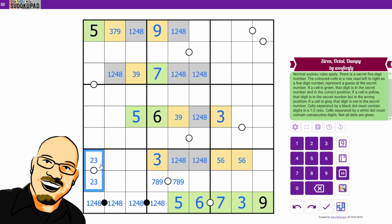I guess you can do 4 and 5. No, you can't do a 5. So this could be a 3, 4 pair. Right? You're left with 1, 2, 8 on the bottom. 3, 4 pair here. That doesn't conflict with a 5. Can't be 4, 5. Can't be 5, 6. Can it be 6, 7? Yes, so we'll crack on with this. 6, 7, 8, 9.